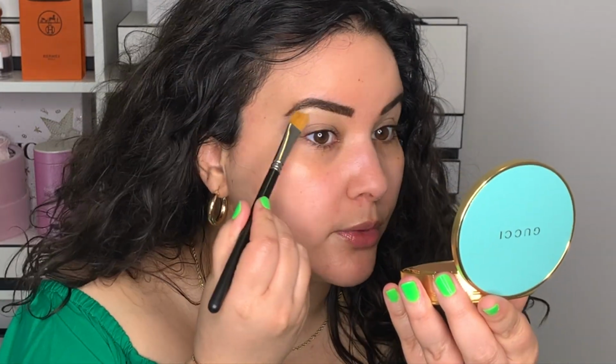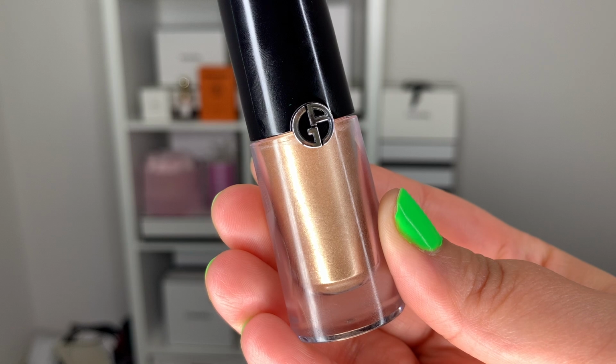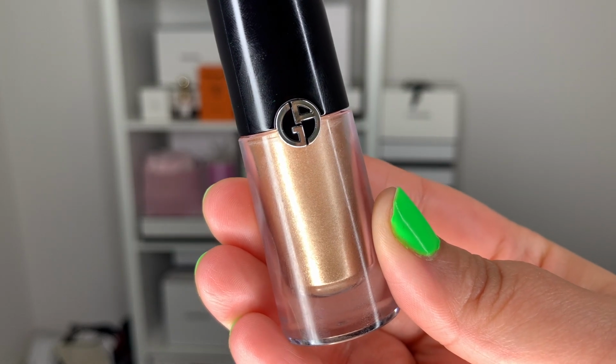And then I just go in with a brush and blend it out a little. This is the sort of product that helps you go from a good brow to a great one. Now for the eyeshadow, I'm going to keep it pretty simple. I'm going to go ahead and use my Armani liquid eyeshadow, and I have the shade called 9 Cold Copper.